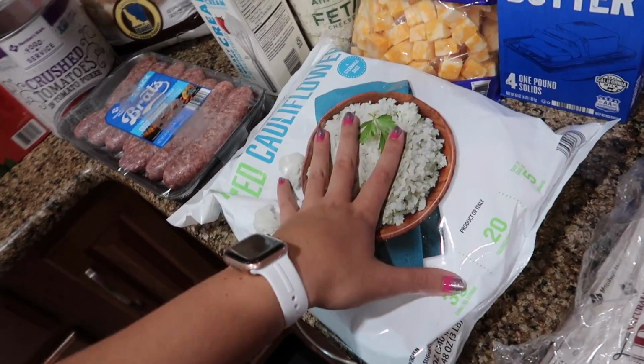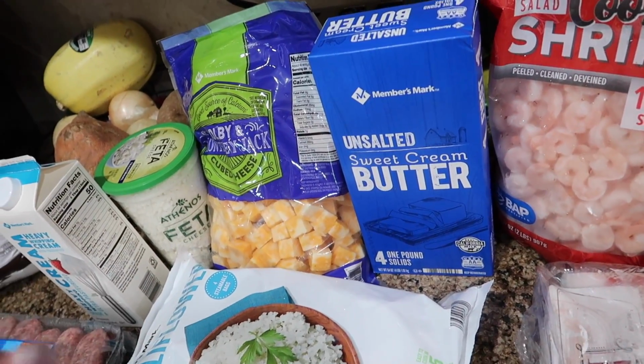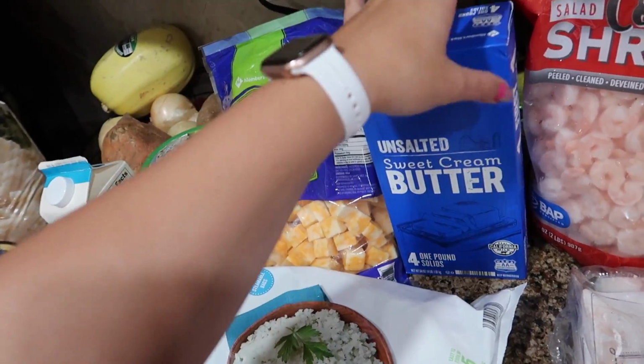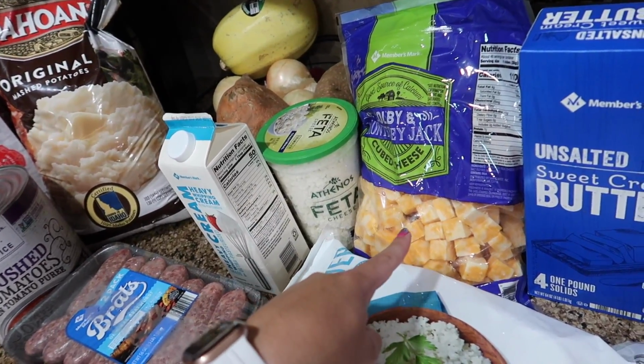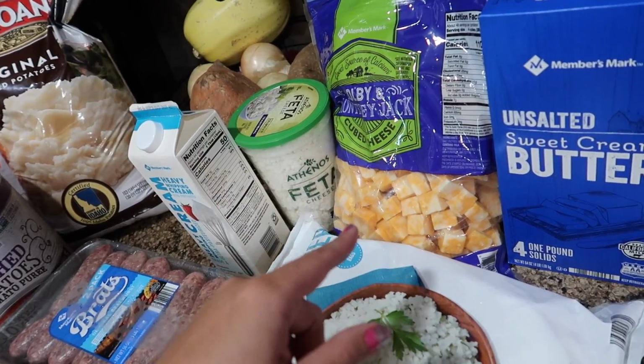Rice cauliflower is another great one. We had no butter. They actually didn't have the Kerrygold. I like buying the Kerrygold. They didn't have that, so I just got some regular unsalted butter for him for his coffees in the morning. And then some cubed cheese. These are great for snacking, not only for him, but for the girls as well.